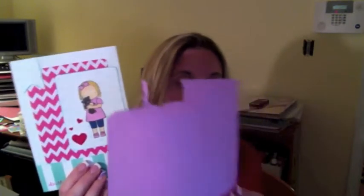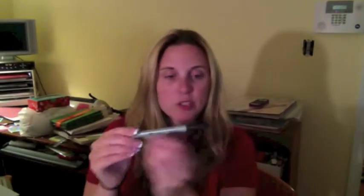I stamped the girl onto this paper, and then I also stamped her onto this pink piece of Studio G paper. And this is what I'm really into doing lately, is paper piecing. So I stamped it, and then I cut her out, and then I used this Studio G black marker and went around the edges for her bow, her shoes, and her outfit.